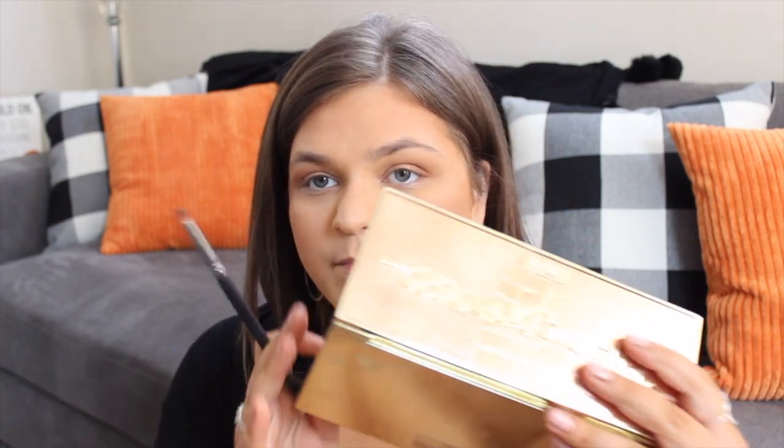Now taking a pencil brush, I'm going to go with that exact same color, the darker one from this palette, and put it on my lower lash line. I almost always put something on my lower lash line. I think it gives my eyes more depth, or more life really.